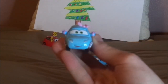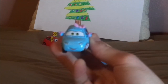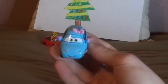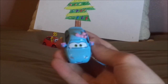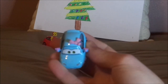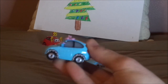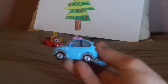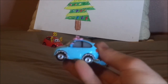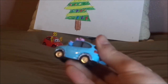Here we've got her happy facial expression, her sky blue paint work, no grill, just the headlights, no tampos on the hood, and her side view mirrors with a pink bow tie on each one of them. And on the top, we've got another pink bow tie and her spoiler. And on both sides, we have her door and the chrome silver gray rims on the black wall tires and her gray and black skirts on each of her fenders.